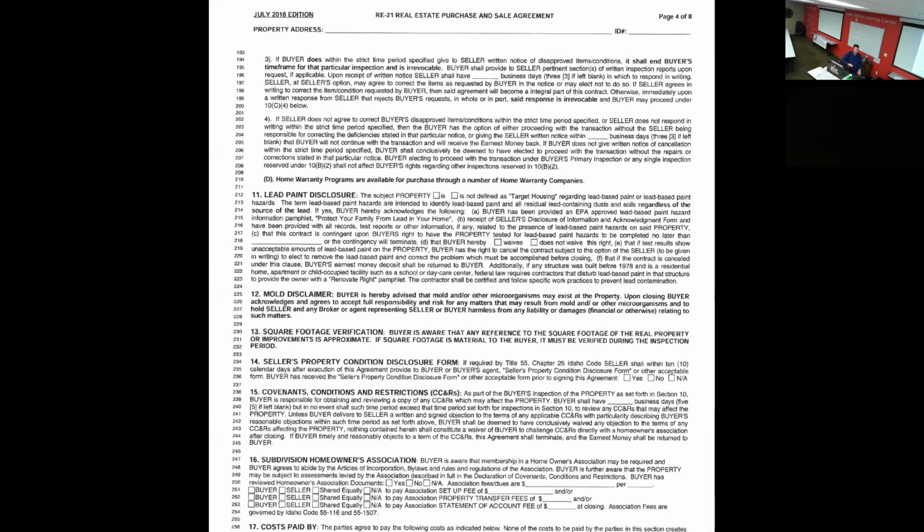Square footage verification, it's a material fact. They can check that out. Seller's property disclosure form: have they seen it, yes or no? They're supposed to get that provided to them within 10 calendar days after acceptance. So if you already downloaded it from the MLS and you mark yes on here, that's great, because it proves that you provided it to them. You've met the statute for the law.